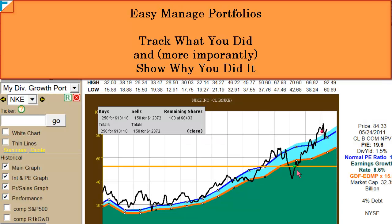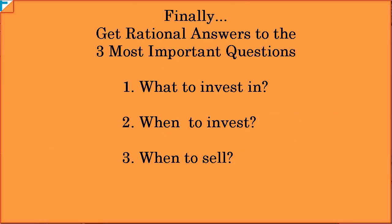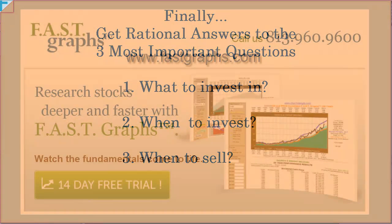And then you can see with a green dot anywhere that you purchased the stock. It tells you how many shares you bought, the date you bought it, and the price you paid, and then any sales that you made on the stock. And it also summarizes those buys and sells for you so that you can have more transparency in managing your portfolio than ever before. In a nutshell, F.A.S.T graphs helps the investor more easily and efficiently answer their 3 most important questions they can ask: what to invest in, when to invest, and when to sell.